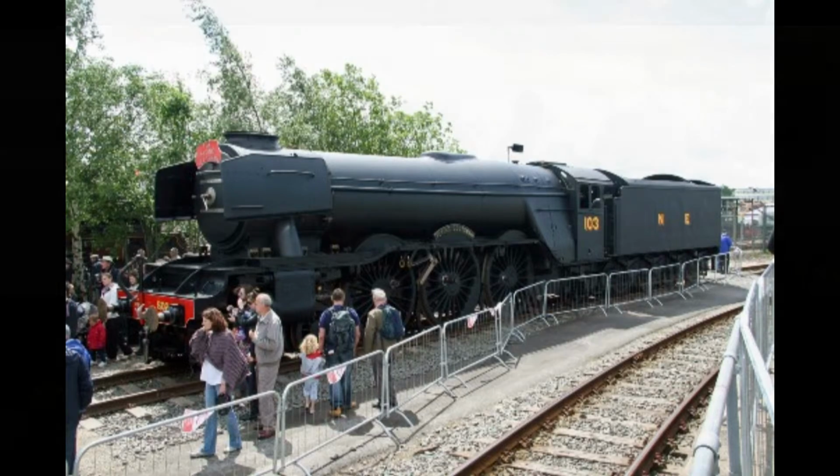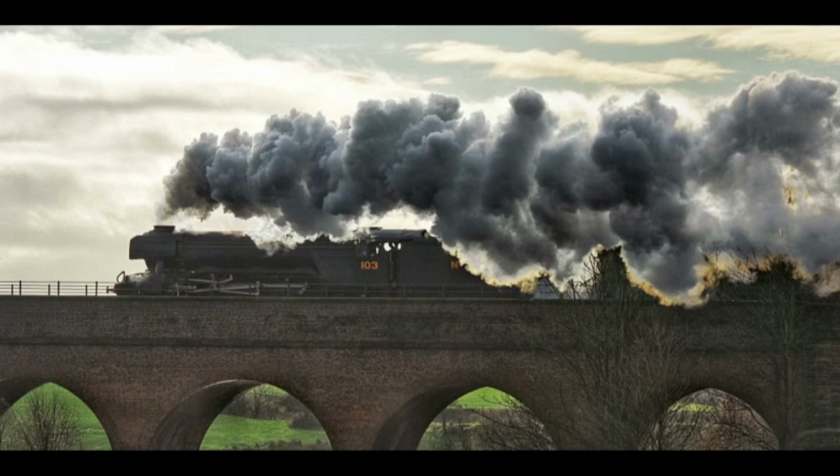In February 2006, she entered the museum's workshops for a major overhaul to return her to Gresley's original specification and to renew her boiler certificate. Originally, she was meant to be completed by mid-2010, if the right funds were raised, but a late discovery of more problems happened. In October 2013, she was moved to Ian Riley's workshop in Bury for her restoration back into running condition by 2015. On the 29th of April 2015, her boiler left the NRM to be returned to the rest of the locomotive in Bury.